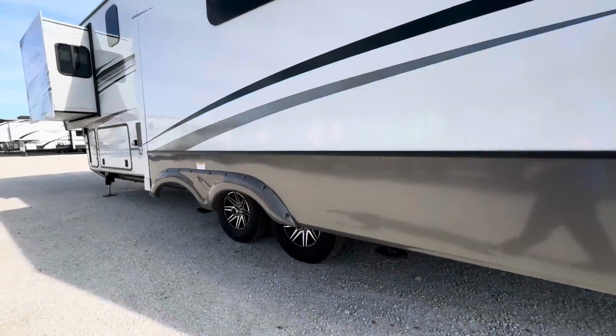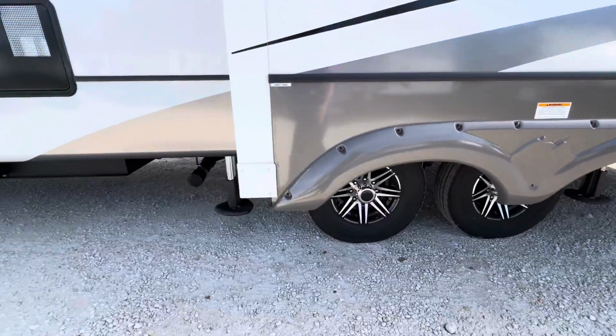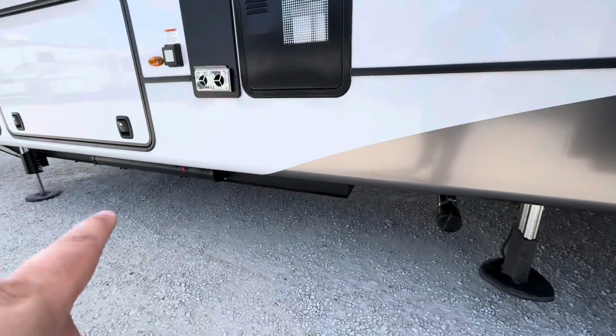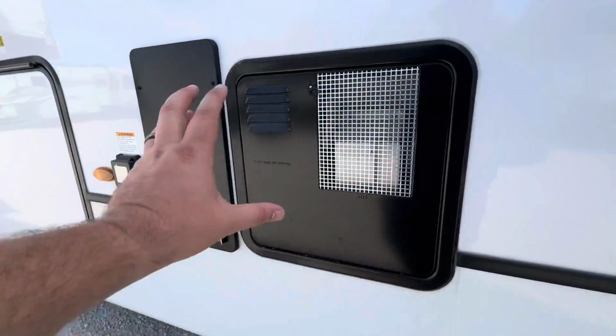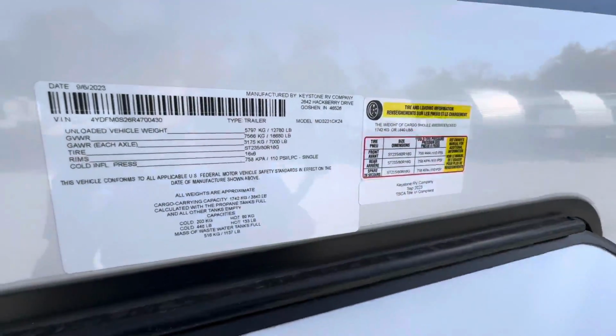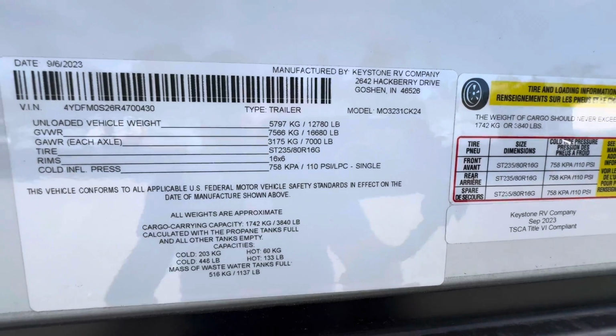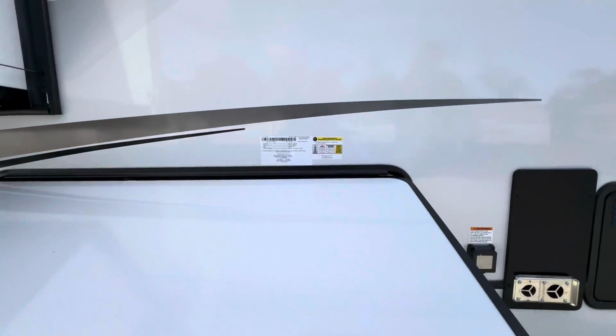So right here, again, you got dual axles. You got a little hose right there for the old stinky slinky. Back end of the hot water heater. This is going to be where you plug in the unit. And then let me open up this here. Need two hands for a second. First, these are the stats if you want to pause it on that. We're going to be moving along in 3, 2, 1.